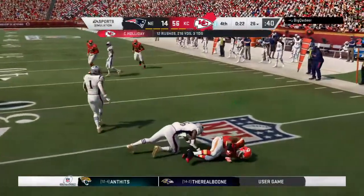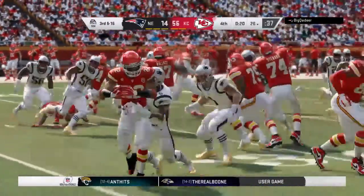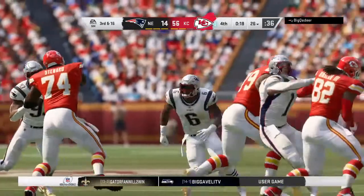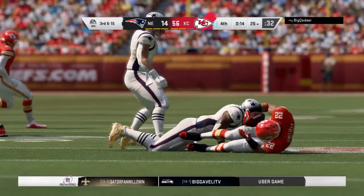Holiday, and maybe a measure of revenge there. He's had his way in this one, but this time they get him behind the line. That'll set him back with a loss of 3 on the play. And they're going to be staring at a 3rd and long here.